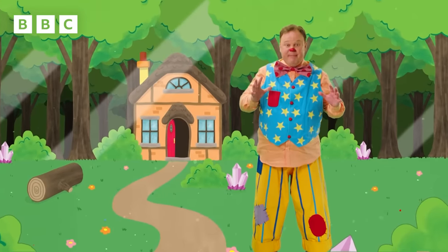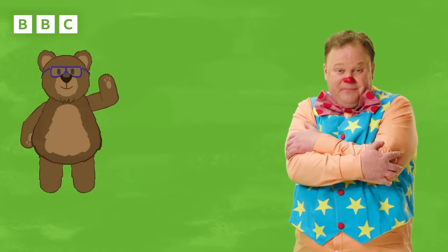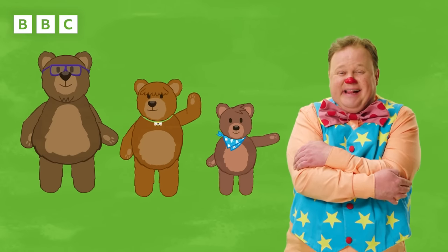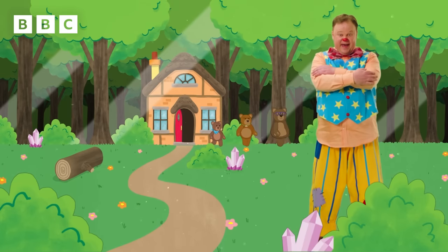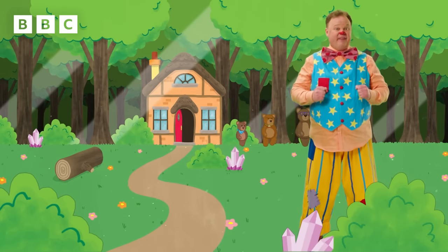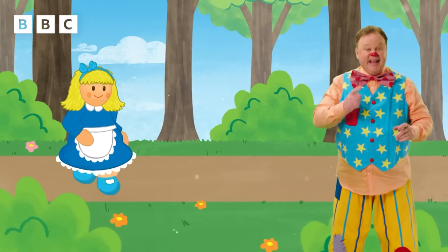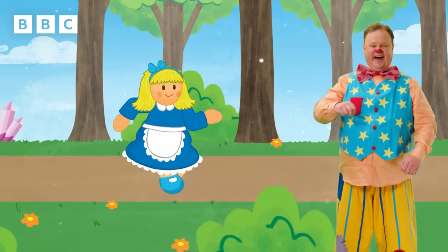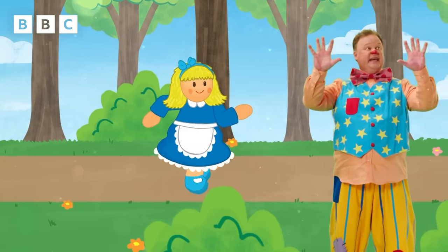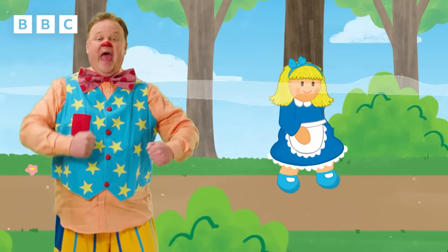Once upon a time, in the middle of a magical forest, there lived three bears. Big Bear, middle-sized bear, and little baby bear. One sunny morning before breakfast, the three bears set off for a walk as they waited for their porridge to cool down. But somebody else was out for a walk that day too. A little girl called Goldilocks was skipping through the forest. Her golden hair glinting in the sunlight. La la la la la, dum dee doo, la dee da dee doo.